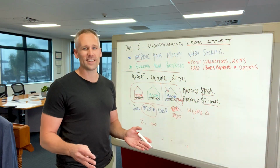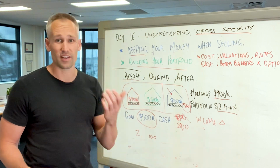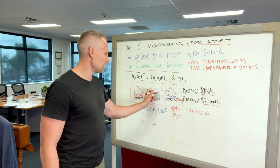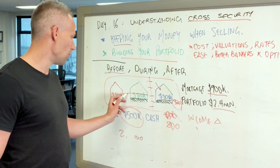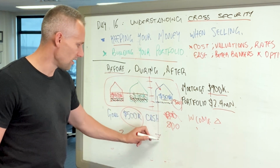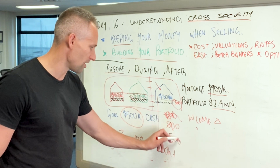So it's a really terrible outcome through lack of planning, and because you didn't understand cross security before, during, and after your plans, and you probably didn't get good advice and you did things in the wrong order. Now in this scenario, if properties are cross-secured, probably what you want to do right from the beginning of your intended plan is to separate this property out and leave all of the debt across the properties that stay with the bank. Have this property freehold, then you can sell that property for 800k cash. You've got 800k cash going into your bank account, so you can deploy that 500 however you see fit.